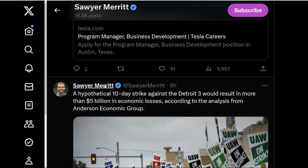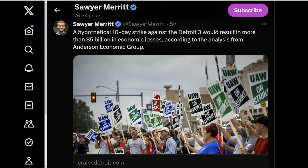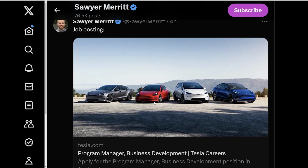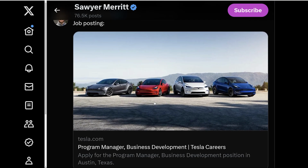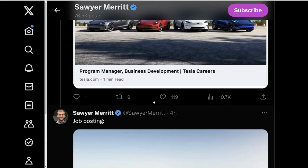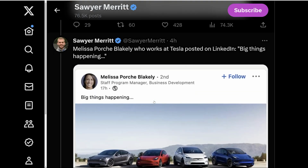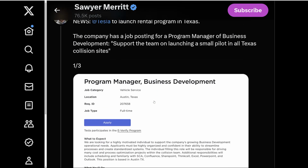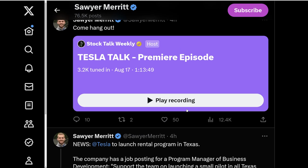Maybe our OEM competitors in America are having to face UAW negotiations for contracts for all these workers in the OEM legacy car industry. He has some information about a LinkedIn post and a job listing about a potential rental business being launched in Texas. I don't know what that means, but the reality is this is all really great.